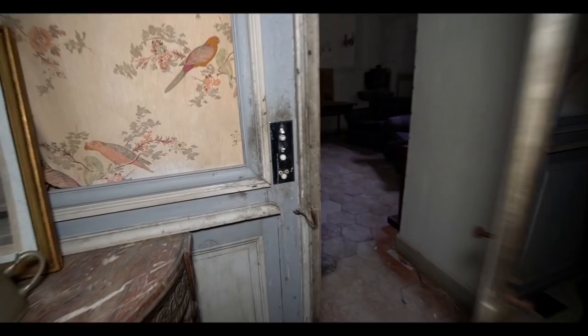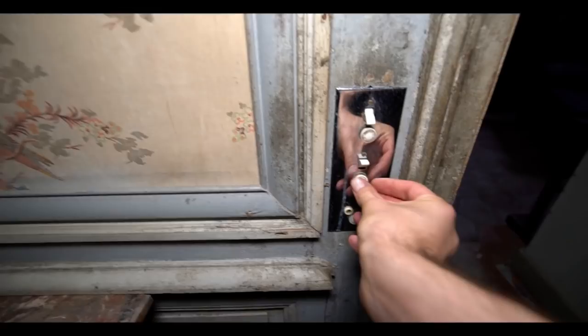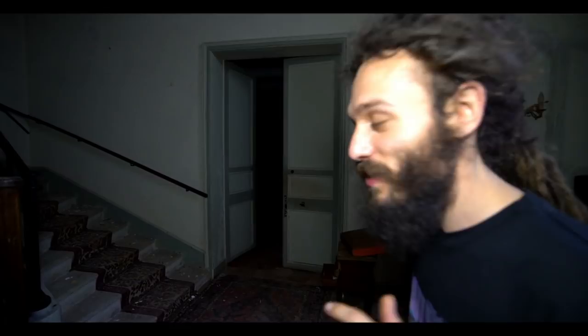Those switches. It's weird, they've got holes to put stuff in. Yeah. But dimmers. It's pretty fancy, this place. We're back at the main staircase and listen. You can hear the wind howling through this place. It sounds like a thousand ghosts. I can't wait to go upstairs.